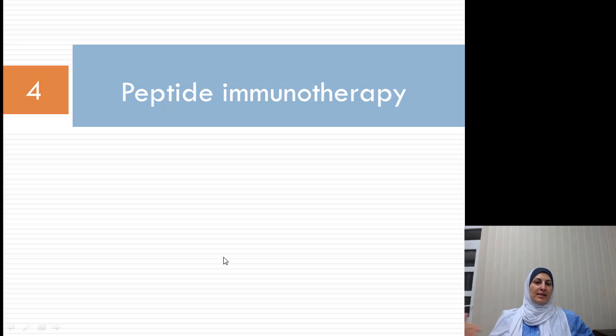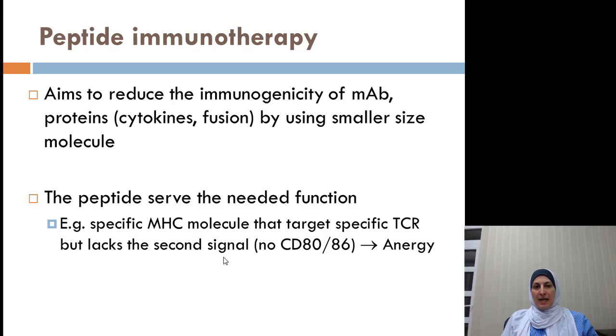So this was an example of some cytokines and receptors used for treatment of different types of diseases. The fourth type is the peptide immunotherapy. In the peptide immunotherapy, the aim was to reduce the size of the molecules used in the treatment. In monoclonal antibody, we need to use the whole antibody, with the Fc segment and Fab segments. And in cytokine therapy or cytokine receptor therapy, for example, we synthesize a protein, either the interleukin-1 receptor or the interferon alpha. So we synthesize the protein.